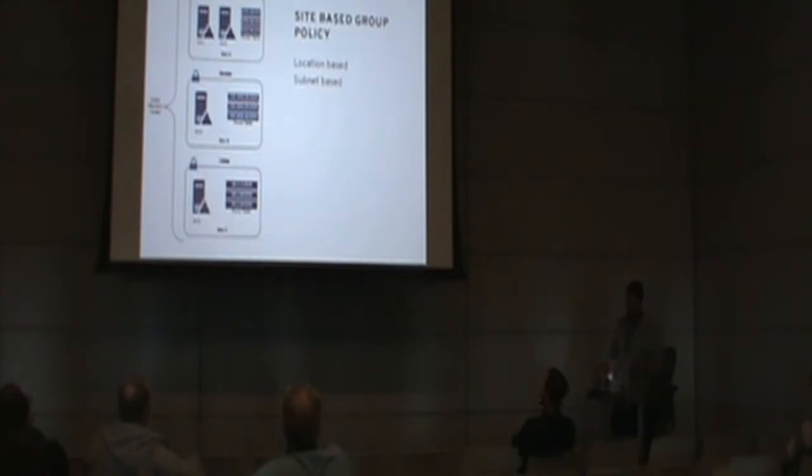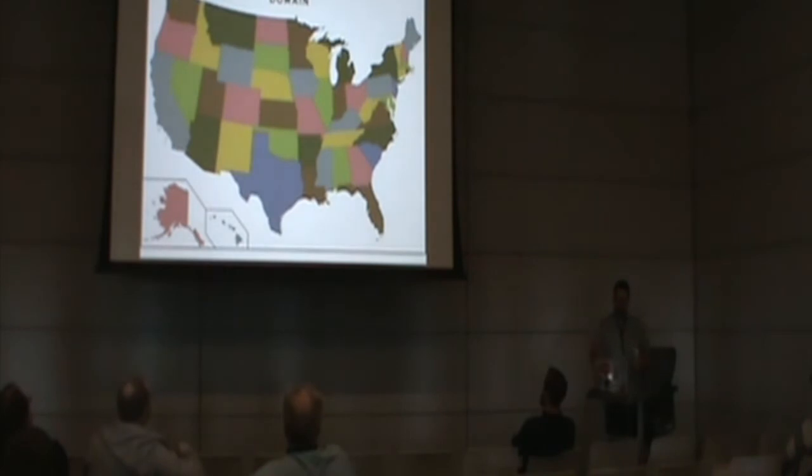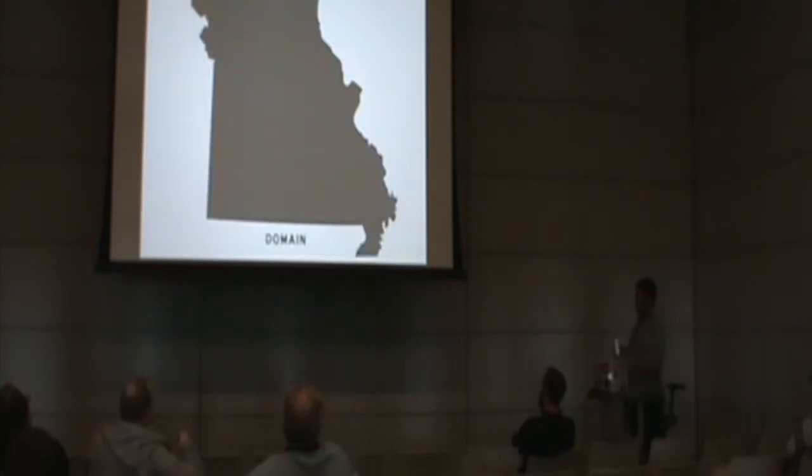is what we're going to call domains. So in our analogy, we can look at the entire United States as one big site, and each individual state is a domain. So we have California, New York, and Missouri, right? Let's just look at Missouri as a single domain.